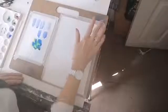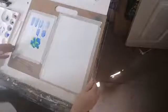Okay, right, so that's wet in wet. And I'm going to use wet in wet mainly in most of the work that I'm going to do in Flower's face, okay? So, you've traced down your image. Actually, there was something else I wanted to show you before that.